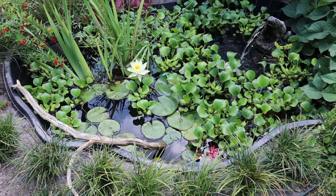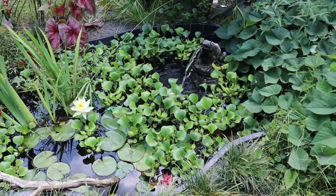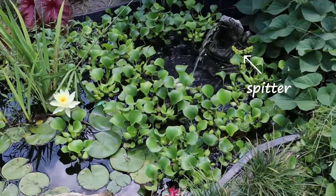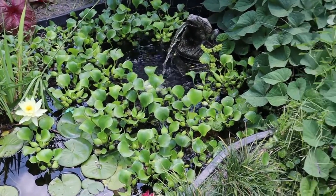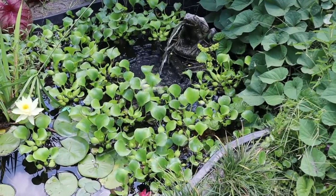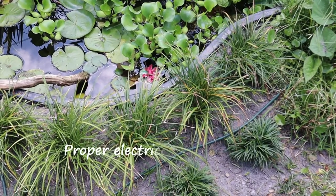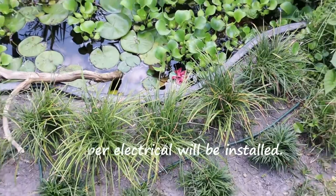My water hyacinths, I actually thinned those out yesterday and gave some away. And I've got a spitter. Let me zoom in for you. I got a sweet potato vine trying to grow in. The Mondo grass is doing really well. It's filling out. It's gonna take time for that though.